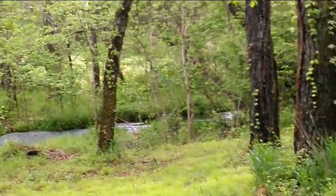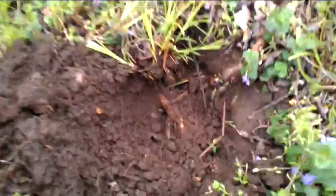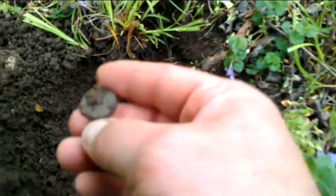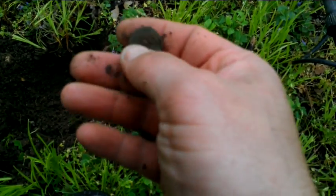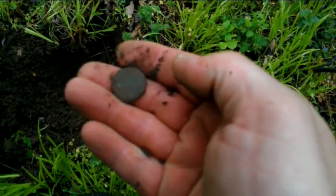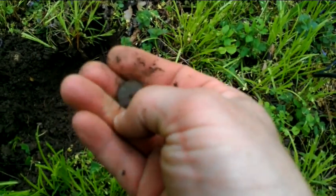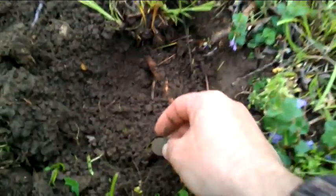But anyway, I'm at the back of the property, and I've got another good signal. It was ringing up about 90s, and you can see the brass right there. Try to get it out together. There's another flat button. I'm not able to make out this back mark here. I think it's just a, yeah, it's a regular flat button. Yeah, it don't have anything on it. I can't make the back mark out. I'm gonna have to get home and clean it up. But anyway, that's another good signal.